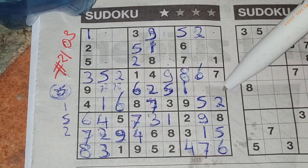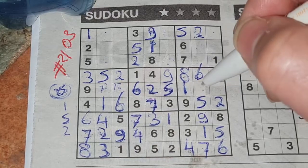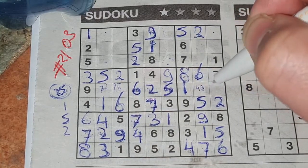These 2 numbers are left in this big square for the numbers 3 and 4. 3 and 4. Let me mark those 2 numbers.